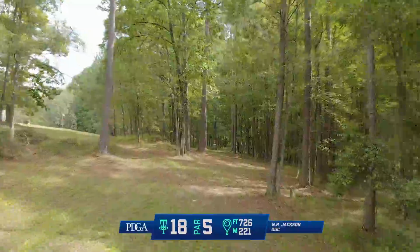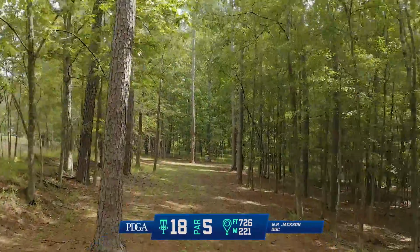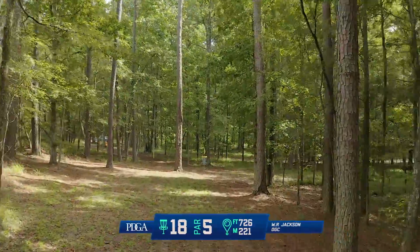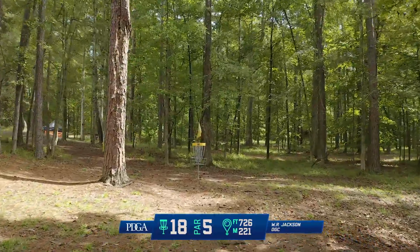Just got to execute another tunnel shot, kind of going up the hill, and it flattens out here late. Really bad rough on both sides. Just want to stay in the middle as much as possible, but I would expect these guys to at least be getting putts for eagles as well as they're throwing the disc today.